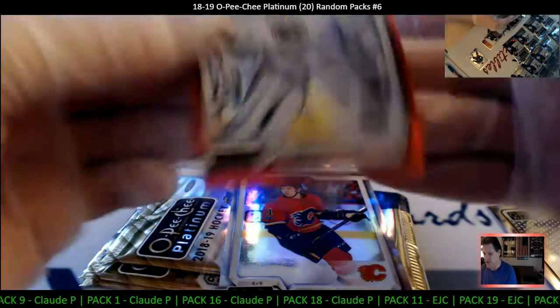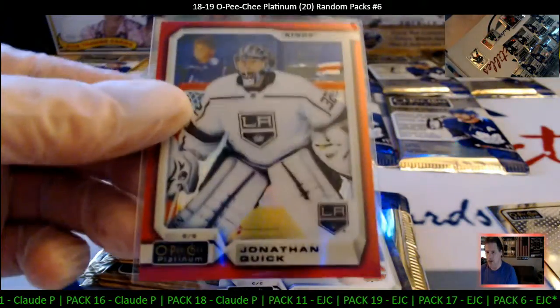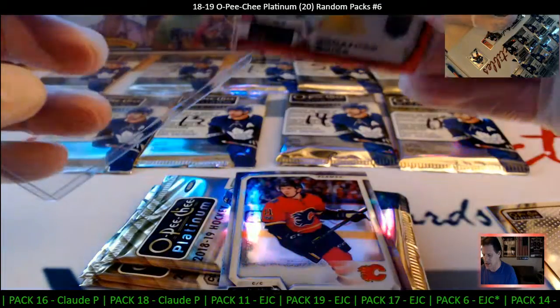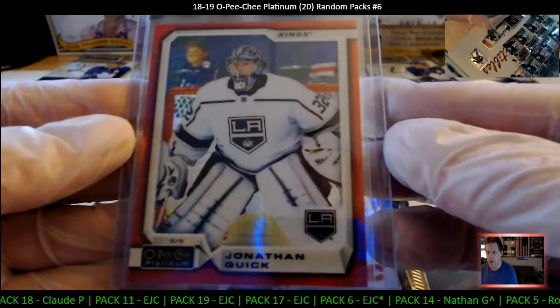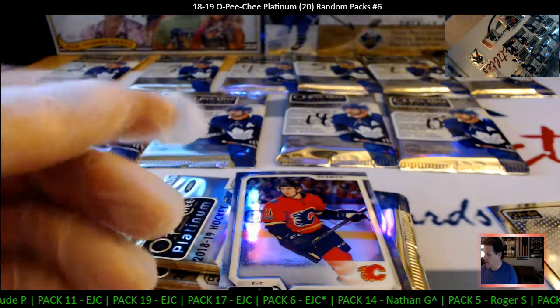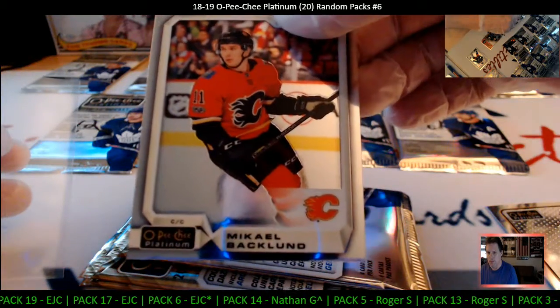Nice. Nice. It would have been nice if it was 199 out of 199. That would have been really cool. There you go. Jonathan Quick. Congratulations. Bam. And Michael Bunting.